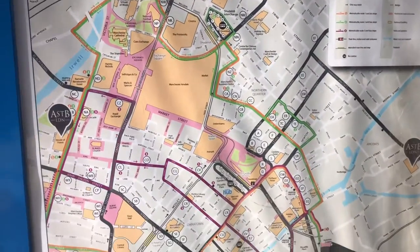I really love Manchester Piccadilly Station. It's really open and fresh. I mean, the artwork here is just like, I don't know, it's just nice. Free buses. Yay.